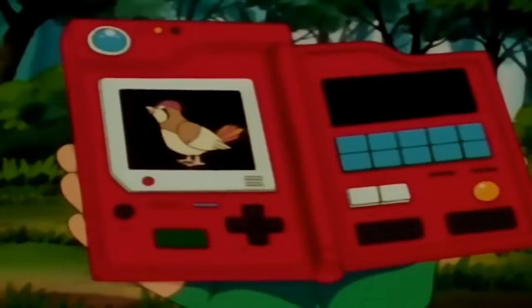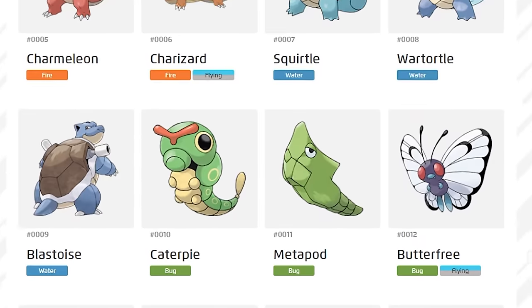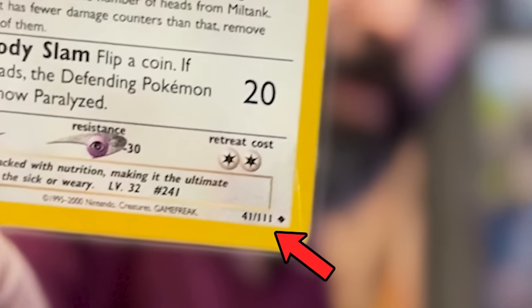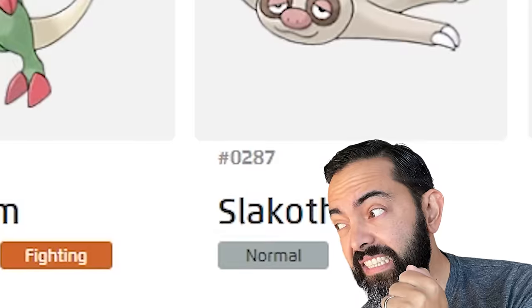You see, every Pokemon has a different Pokedex number. For example, number 4 is Charmander, and number 25 is Pikachu. It's like a catalog of all the Pokemon in the world. The problem is, the Pokedex number is different than the number on the bottom of the card, which is related to the set that it's from. And this is gonna make this Pokedex challenge a little difficult. Yeah, okay, the numbering thing might be a bigger problem than I thought.